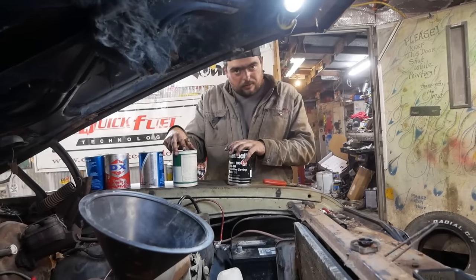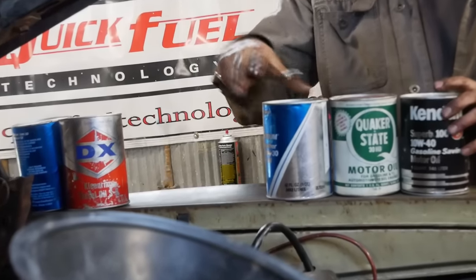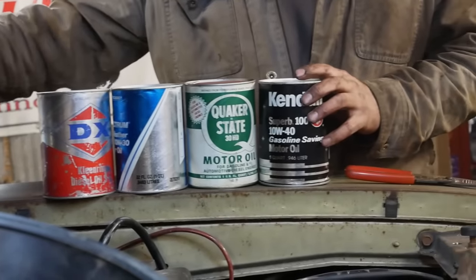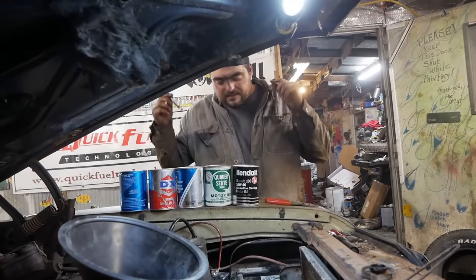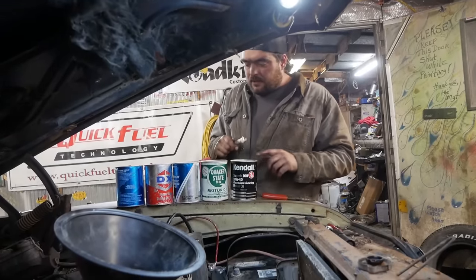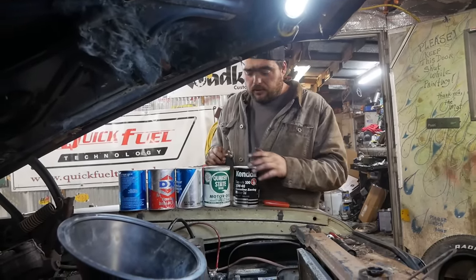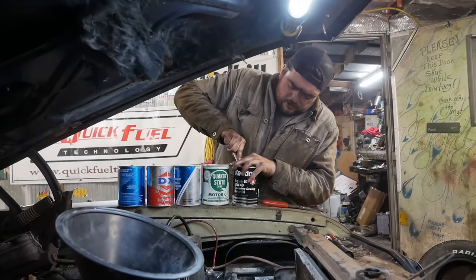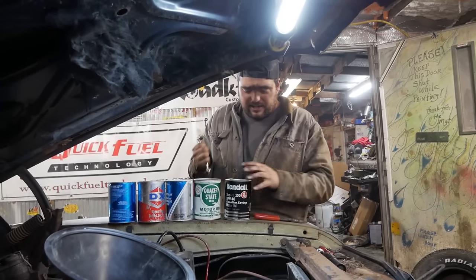So I went to my local antique shop, and they had all these vintage cans of oil. And they're all kind of just random weights and brands. But this is good oil. It's got zinc in it. It'd be great for this. $4 for a couple, then $3. I mean, it's cheaper than buying oil. And I'm sure some can nerd out there is going to be like, oh my god, that can's worth $10. I don't care. I want the oil.